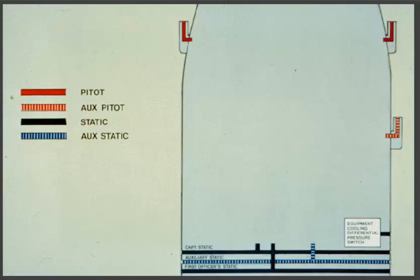3 heated static ports are installed on each side of the fuselage for the captain's, first officer's, and auxiliary static systems. A 4th unheated static port on the right side of the fuselage is for the equipment cooling differential pressure switch.